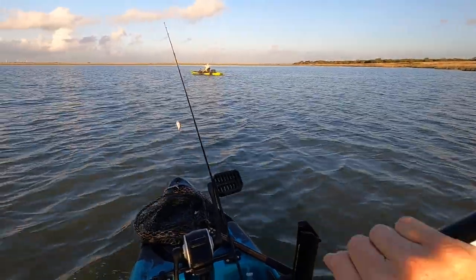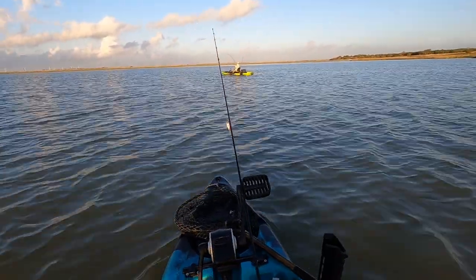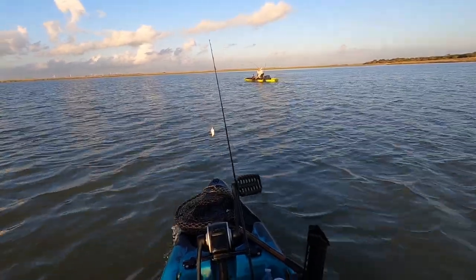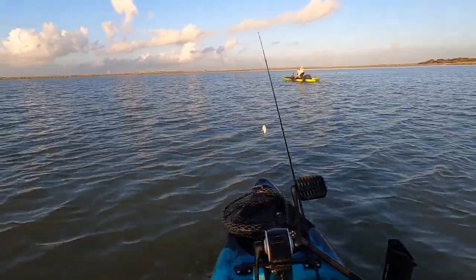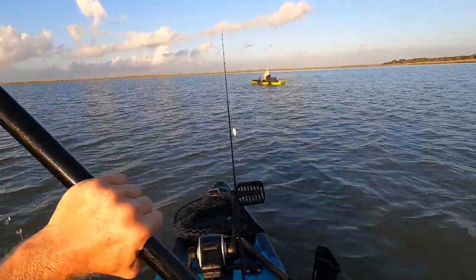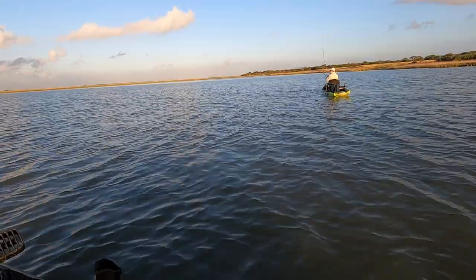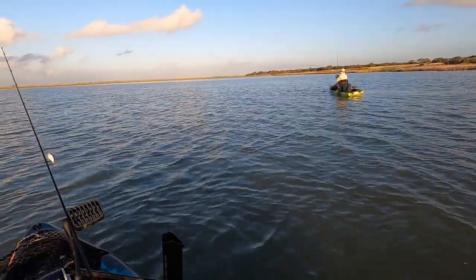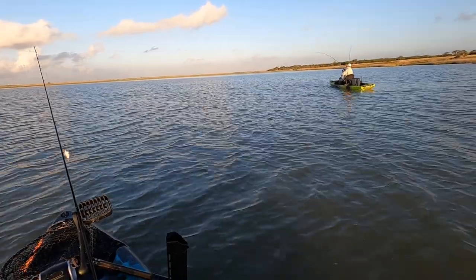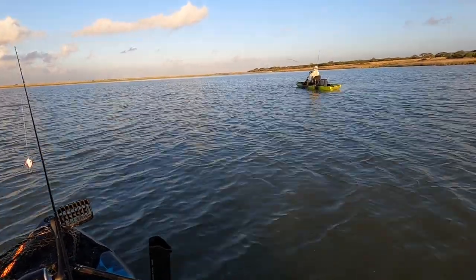Got the lure tied on, he's still fighting. Get off, you know what I mean? Yeah, shaking his head. Yeah, dude. He may have got that wake bait all the way in his mouth. They shake their head a lot when they kind of choke the lure.